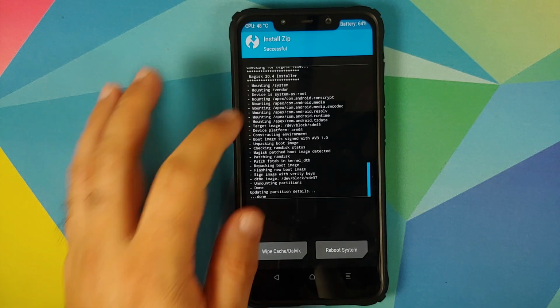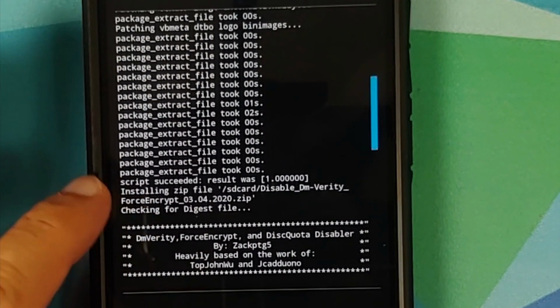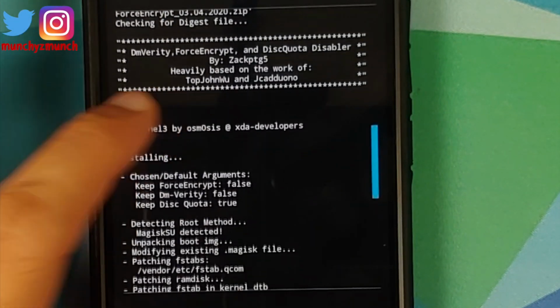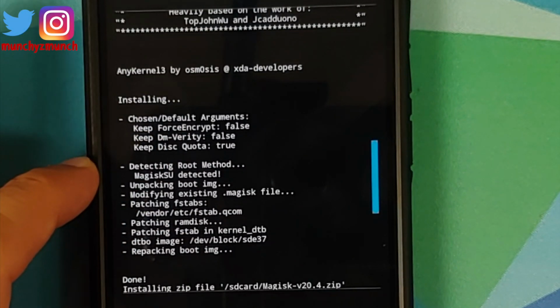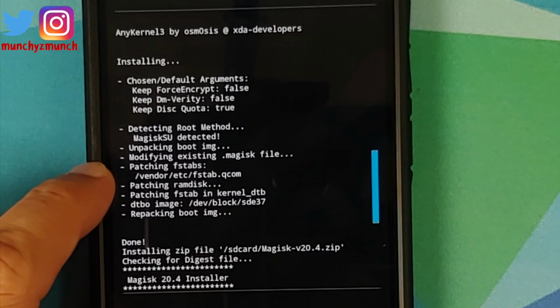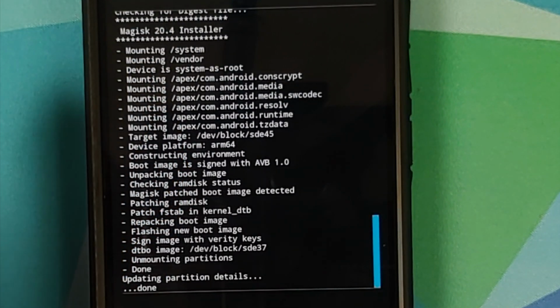Once all the files have flashed successfully, we can scroll up a little. So here it is, you can see it is flashing the MIUI 12, script succeeded, result was 1. Then we are flashing disable force encryption. Now for disable force encryption, make sure it is patching some fstab. As you can see, vendor/etc fstab is being patched, and then Magisk was also installed successfully.